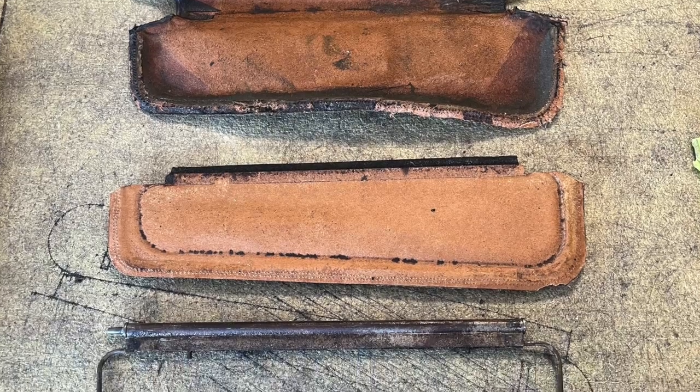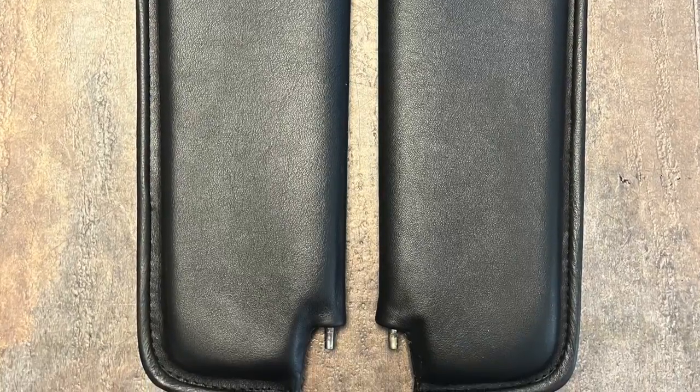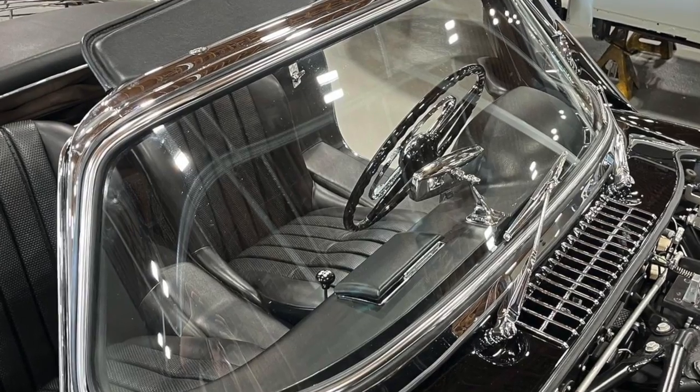Here's the original sun visors as they were, and documenting them, how they're made, and taking them all apart and remaking each section, except for the metal frames, of course. And then here's my new sun visors all stitched up. And here they are on the car.